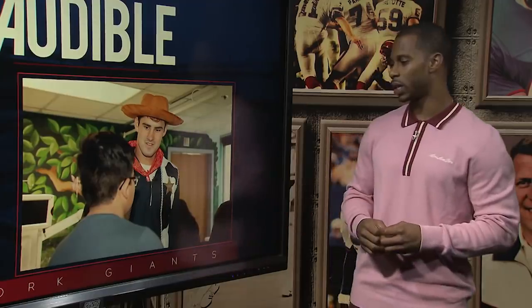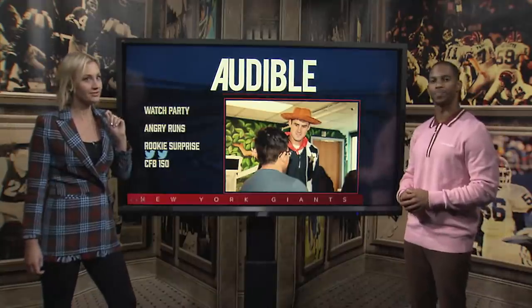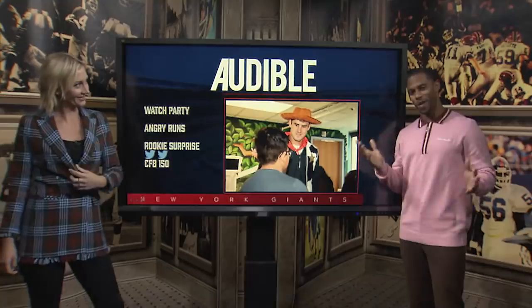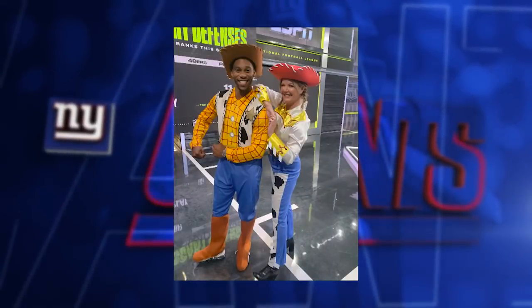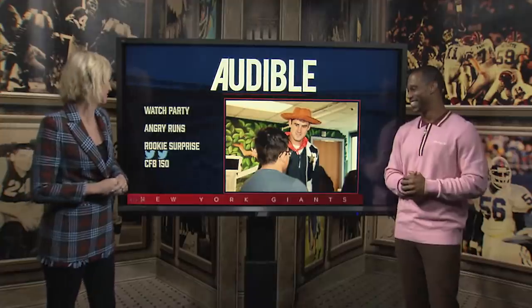But it's good to see the guys give back and go to the hospital and give back to the kids. The kids probably were ecstatic and excited to see those guys. So it's Giants always doing good things in the community. And somebody else dressed up as Woody this week as well. Yeah, I went on ESPN and dressed up as Woody, just having fun, having a good time. And I don't know if I compare to Daniel Jones, but we shall see. I feel like both are quite strong.